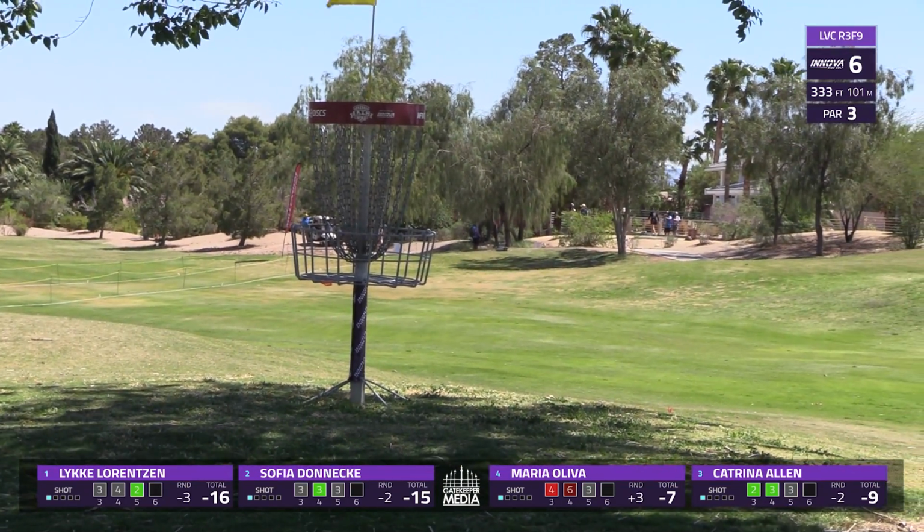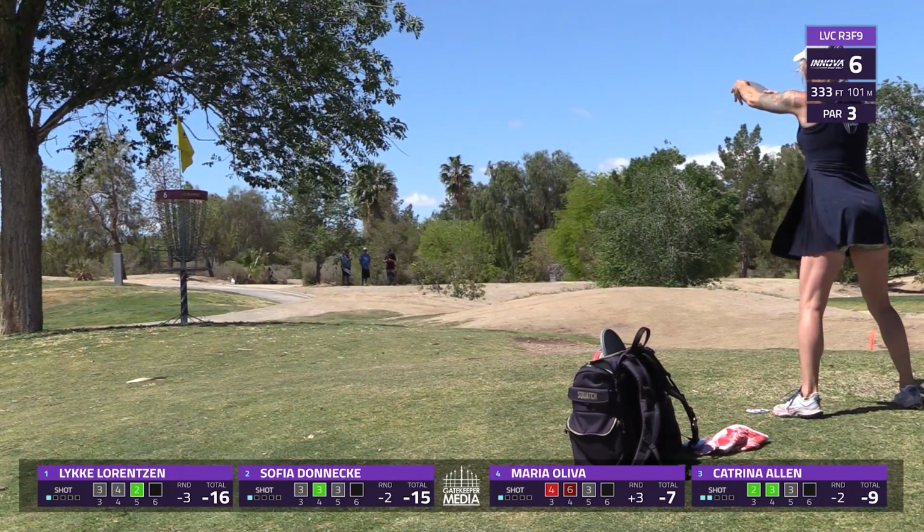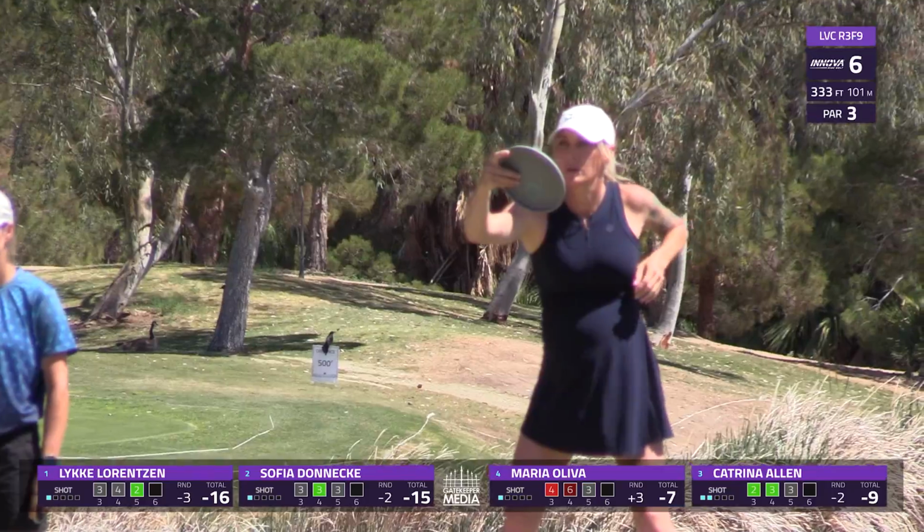find the green. And look at that ground play. Nice straight soft skip from Maria Oliva, slides that up into circle 1 nicely. Great shot.